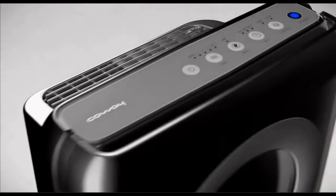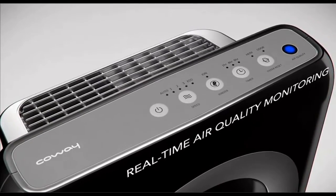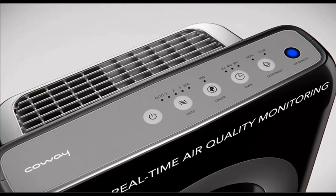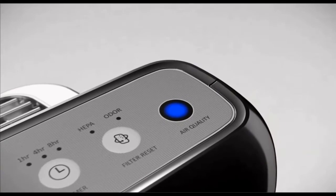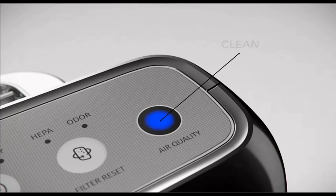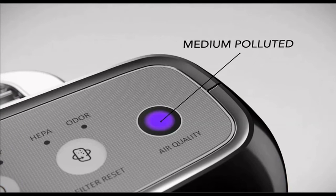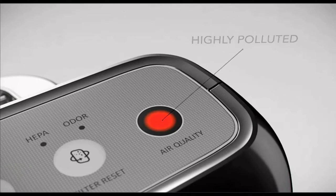The intuitive air quality indicator uses particle sensor technology to monitor indoor air quality and displays the indoor air quality in real time through three vivid colors. Blue indicates the air is clean. Purple indicates the air is medium polluted. Red indicates the air is highly polluted.